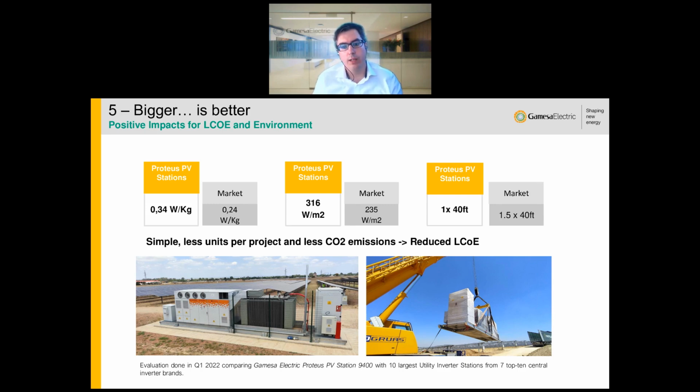A high-cube container can transport a full station, fully assembled in the factory, and you only need to pick it up and put it in the final placement. Sometimes you purchase the station, but you have to take different parts and put them in the final place and connect them. By default this is not needed for us. In any case, we have different integration configurations depending on market and customer request.